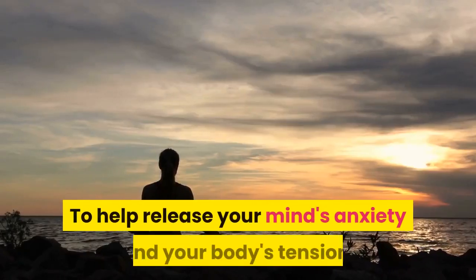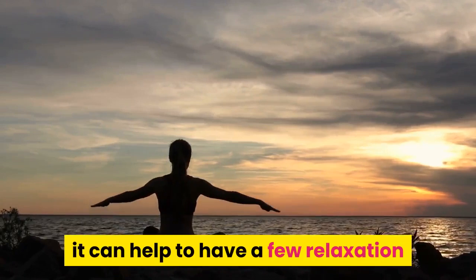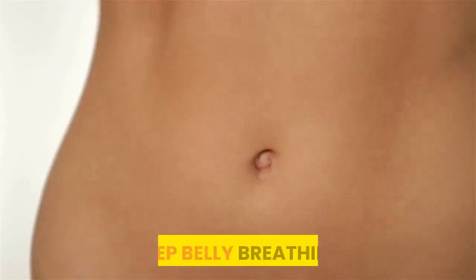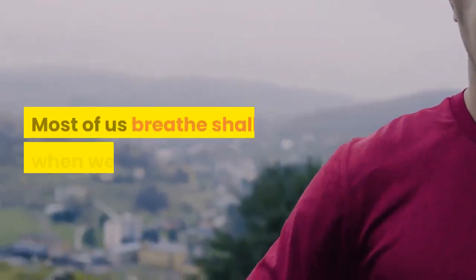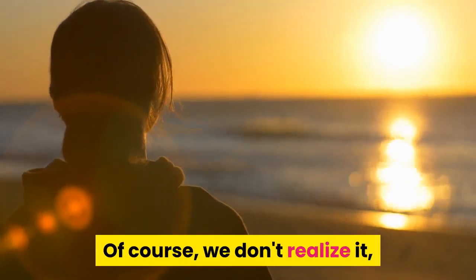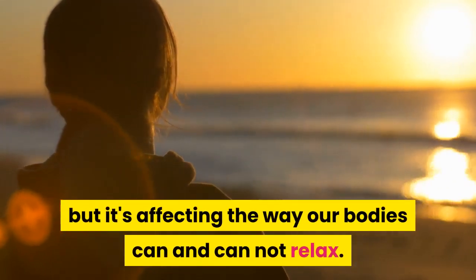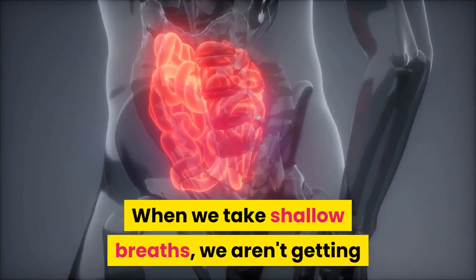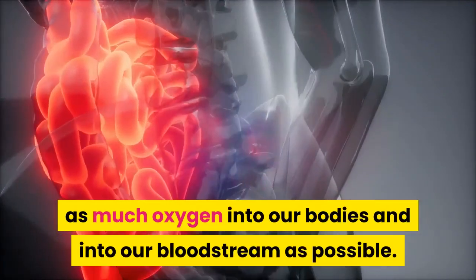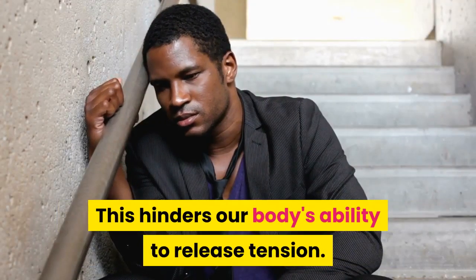To help release your mind's anxiety and your body's tension, it can help to have a few relaxation techniques on hand for instant relief. Deep belly breathing. Most of us breathe shallowly when we are stressed. Of course, we don't realize it, but it's affecting the way our bodies can and cannot relax. When we take shallow breaths, we aren't getting as much oxygen into our bodies and into our bloodstream as possible. This hinders our body's ability to release tension.